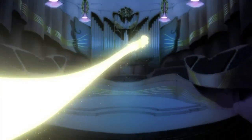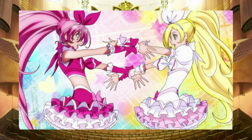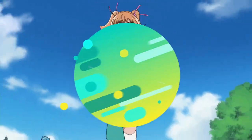Sweet Precure is one of my favorite seasons, and while I've spoken on it before, the truth is it's just so aesthetically pleasing. From the colors to the frills and even the transformations, the prettiest season in the franchise, this is Design Diary Sweet.